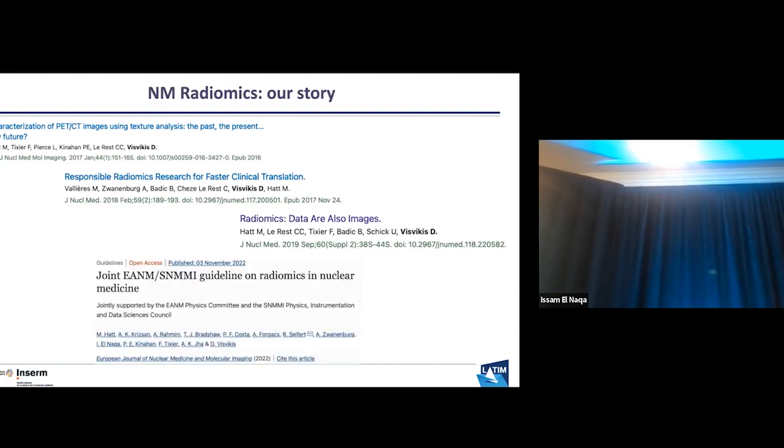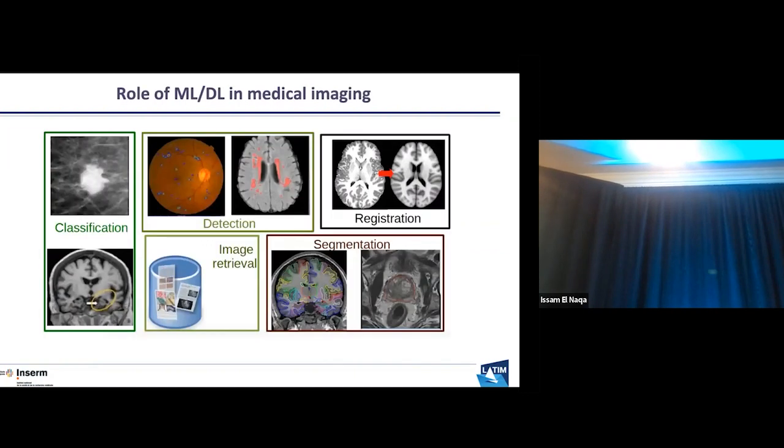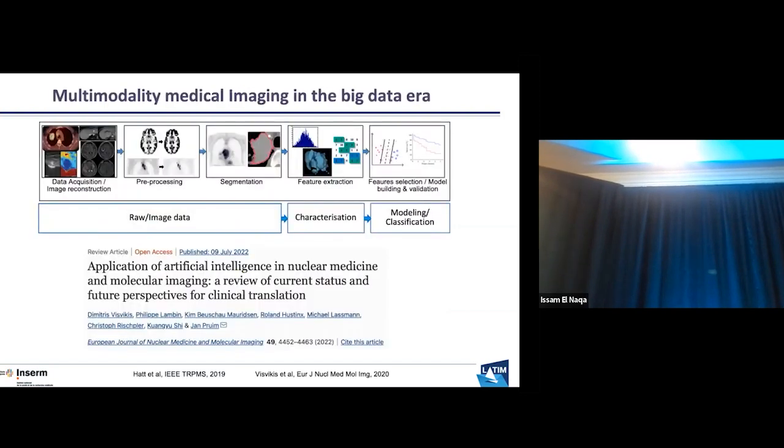We published, just came out in November, a guideline on radiomics in nuclear medicine between the 2 biggest associations in the world, the European Association of Nuclear Medicine and the Society of Nuclear Medicine and Molecular Imaging, where we discuss all of these issues and how things should be done in nuclear medicine radiomics. We're talking about machine learning and deep learning as well, so a few slides on that. Clearly, as we have already seen, machine learning or deep learning can be used for a lot of different applications. And what we did was create a framework, a pipeline.